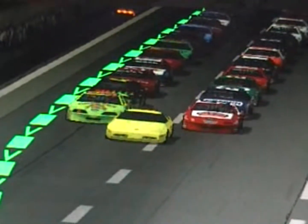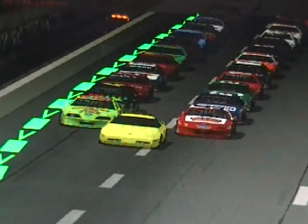Stop 34 on the Castrol GTX Cup Series brings us to Texas Motor Speedway, the last leg of the triple header at this track. In fact, the last two races of the season are triple headers at Phoenix and Homestead. But right now it's Texas Motor Speedway in the AAA Texas 500.